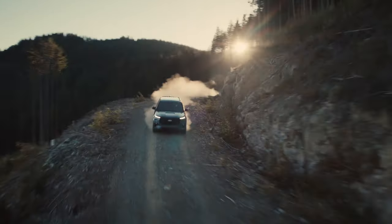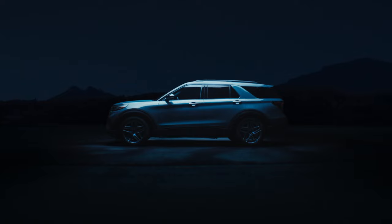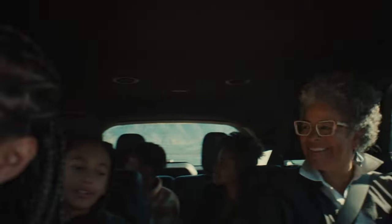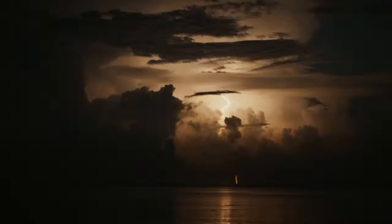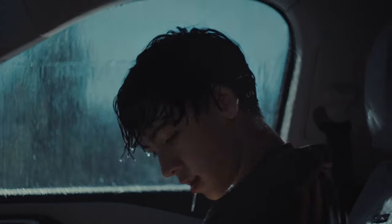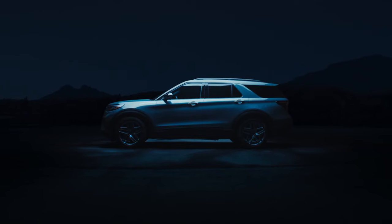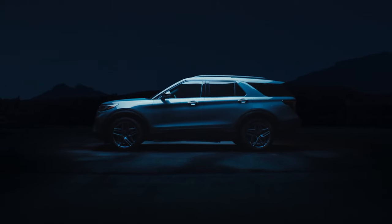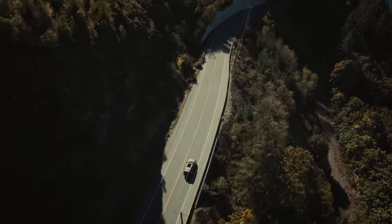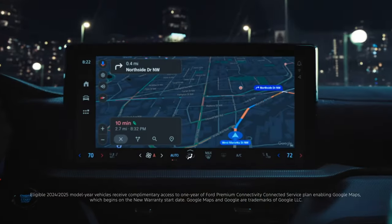And to further enhance your driving experience, the Explorer offers 7 ambient lighting options, allowing you to set the mood for every adventure. From ice blue to purple, you can customize the interior lighting to match your mood and create the perfect atmosphere for your journey. With its redesigned interior, advanced technology, and unmatched style, the 2025 Ford Explorer is ready to take your exploration to the next level. Are you ready to embark on the adventure of a lifetime?